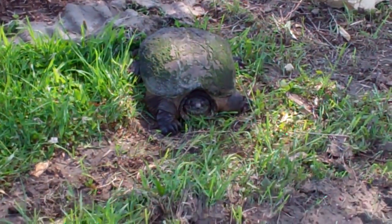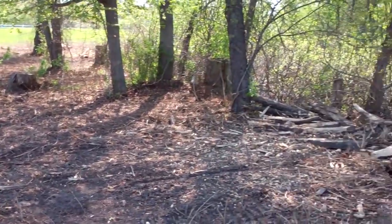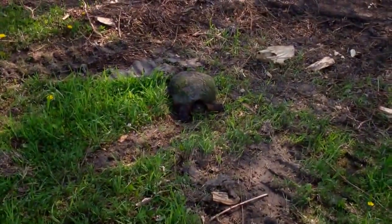Look at that. That's the biggest turtle I've ever seen. I mean, in person. Heading over to our pond. Very cool. Alright, I'll leave you alone.